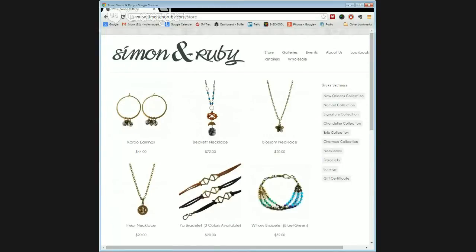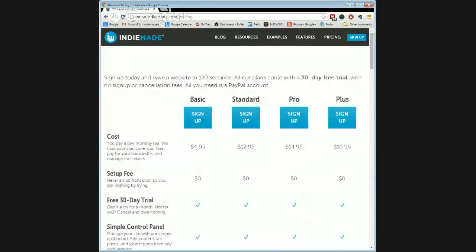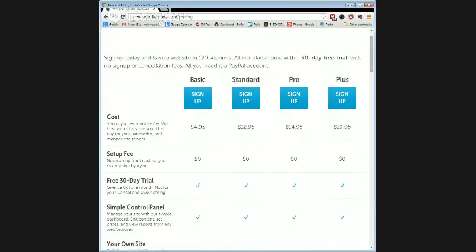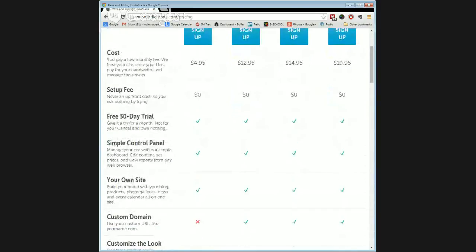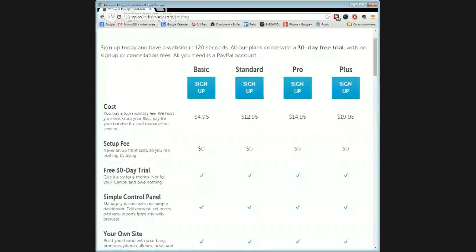Why don't you show the screen of the fees? I've got it pulled up, you guys. If you check up on the top, you see chat, polls, pop-in. There's a link to the 30-day trial, and you can see the fees here. Why don't you talk about them really quick, Jennifer? Well, they're all very similar. You're getting a really good package in all of these. The only one that doesn't include a custom domain is our $4.95 package. If you look at these fees, you'll see that everything is included.